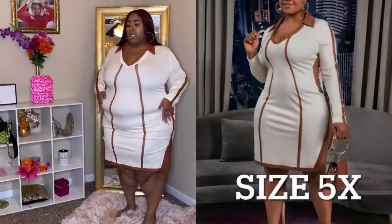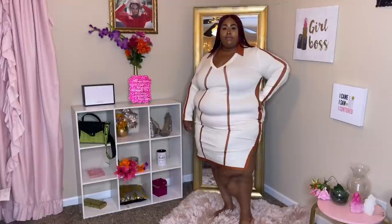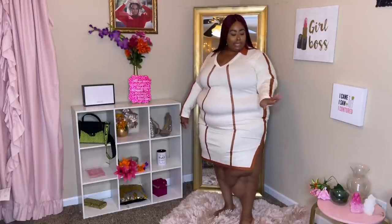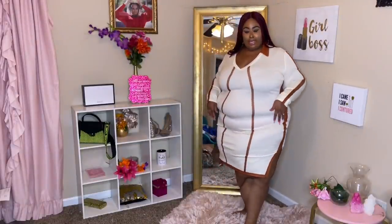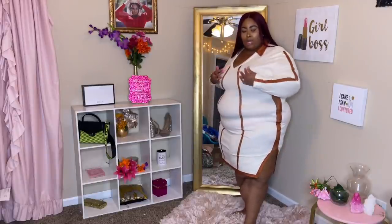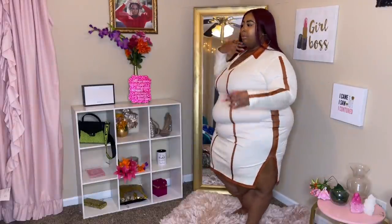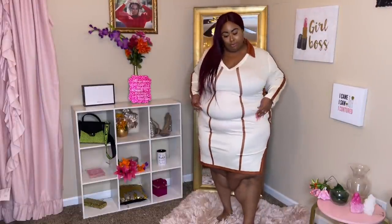It's giving. It's just giving. Like, you got the cream color here. You got the caramel brown color all up and through. So let's just get into it.